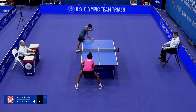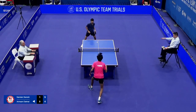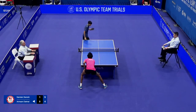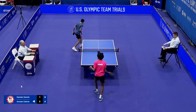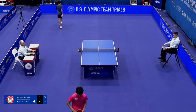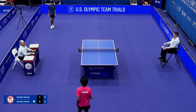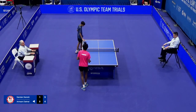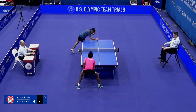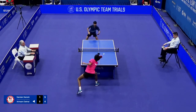So we have a 450 point difference in rating here. This match is an example of the difference of 450 points. You can kind of see what a player like Dalamal is having trouble with when he's playing someone that much higher than him.